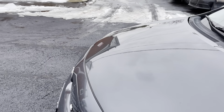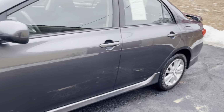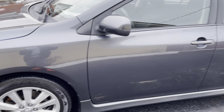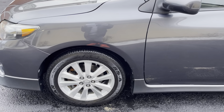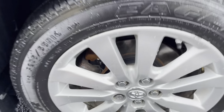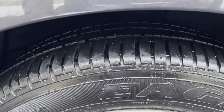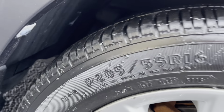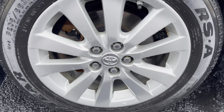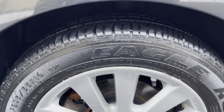The tires have 7/32 tread remaining in the front and the back. And the brakes have 10 millimeters remaining in the front, which is basically just like new, and 5 millimeters remaining in the rear. So still plenty of time for the rear brakes because they generally wear much more slowly than the fronts. There's your tires on the front, 205/55/16 is the size. Goodyear Eagles, nice tires, smooth, quiet.